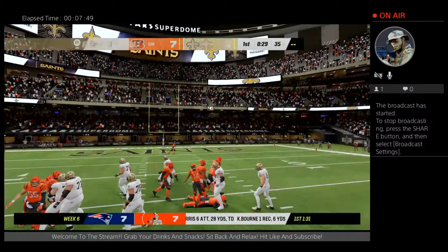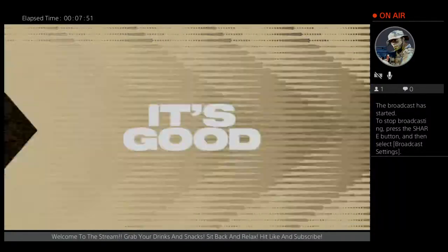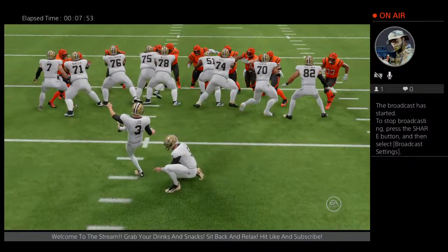The kick by Lutz is good. And they are on the board, but still trailing. It's 7-3.